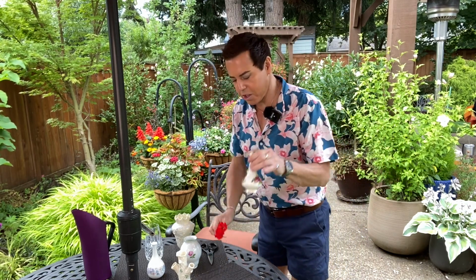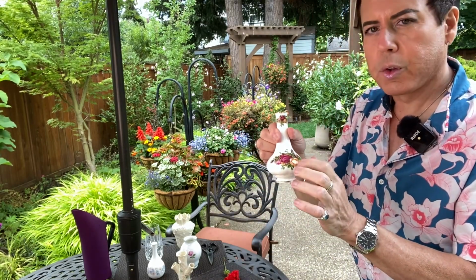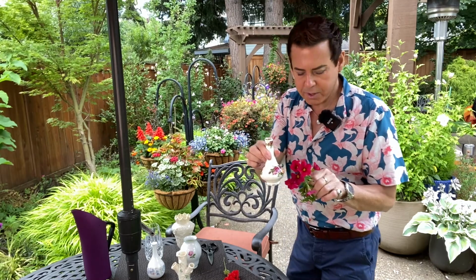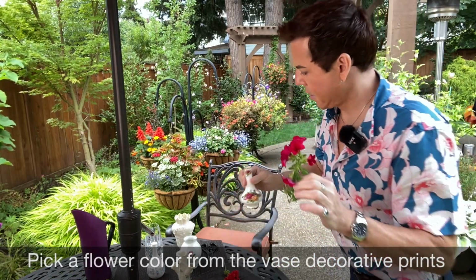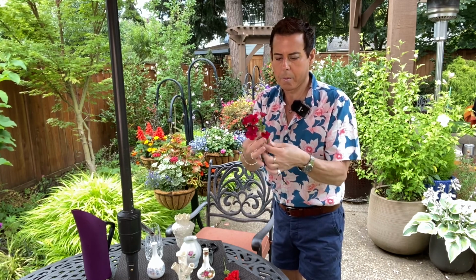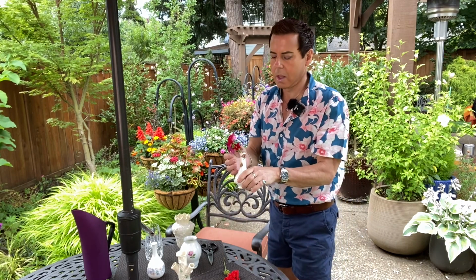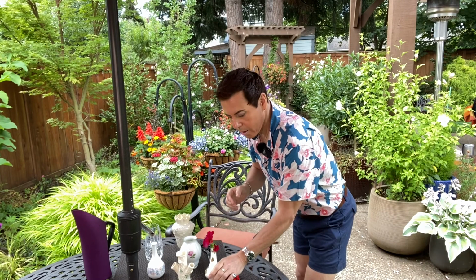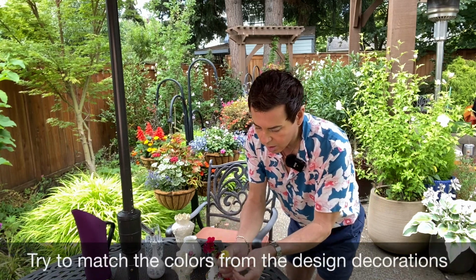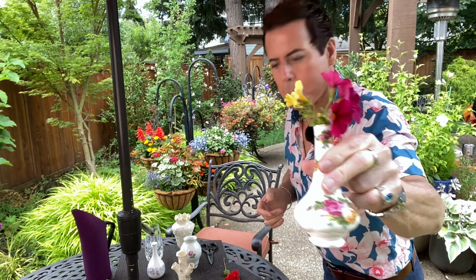Okay, so do you see the pattern on this vase? I'm going to match the colors that we have in here to this vase. I see that we have some of this color, and I think it goes perfect with this color. You see? So this flower belongs in here. I'm just going to clear all the green out. You see? The vase will sing to you. How beautiful. And it also has a yellow, so I'm going to use some of these tiny yellow flowers. Isn't that gorgeous? Look at this combination right there. Perfect.